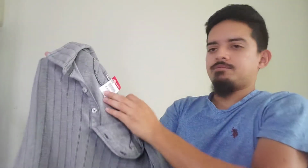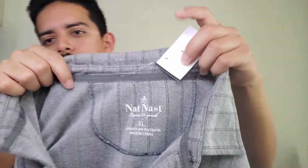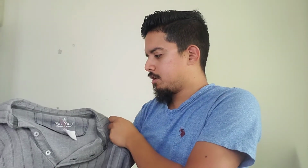And speaking of red tag, $1 for this one right here, this polo shirt. And this brand, I rarely pick up this brand anymore. Nat Nast. When I first started reselling, this brand was pretty decent. If you had priced it right, you could probably sell it within a few weeks. Now that demand is just slowly going down. But anyways, like I said, for $1, I definitely would have tried to get something out of it. So I want to say realistically, once again, this is going to go in that $15, $20 area.